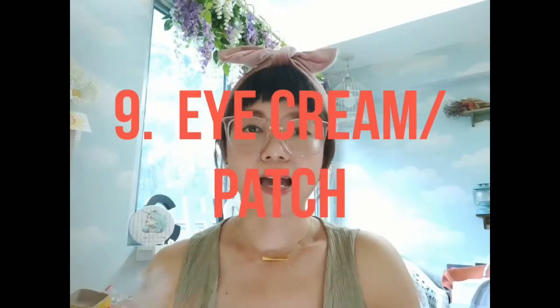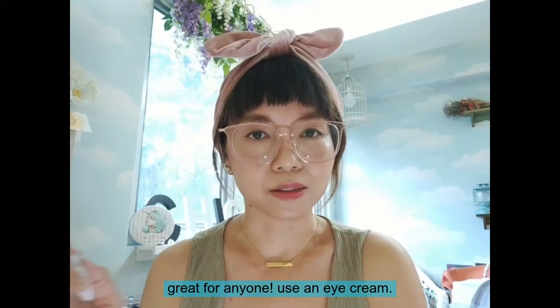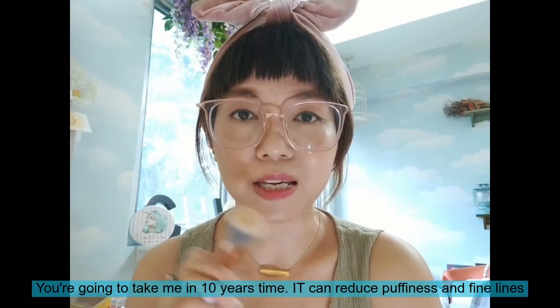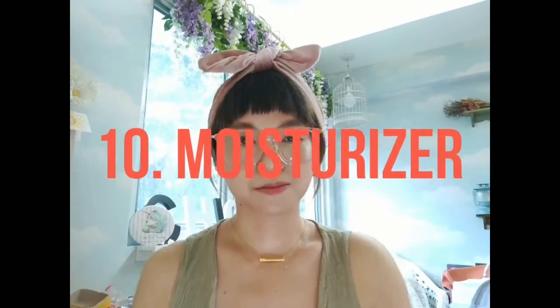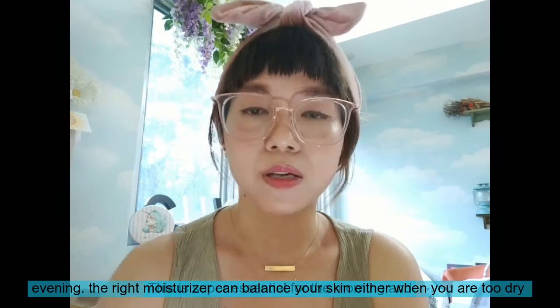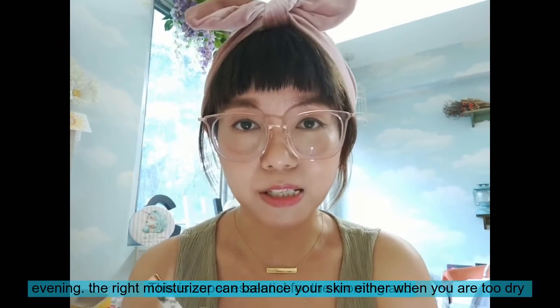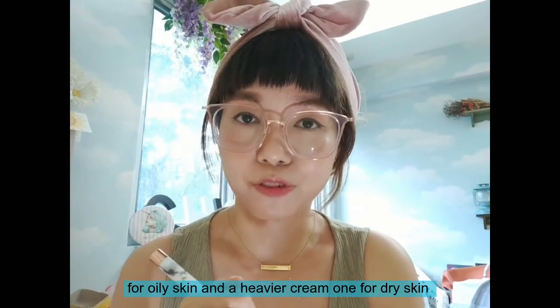Number 9. Eye cream or mask or patch. Great for anyone. Use an eye cream. You're going to thank me in 10 years' time. It can reduce puffiness and fine lines. Number 10. Moisturizer. This is super essential for the morning and evening. The right moisturizer can balance your skin either when you're too dry or too oily. I recommend a lighter gel formulation for oily skin and a heavier cream one for drier skin.